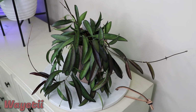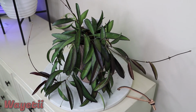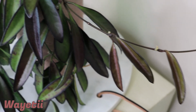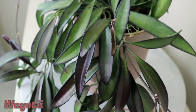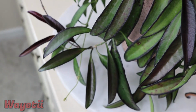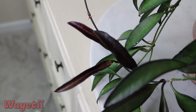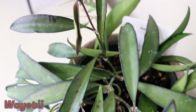Hoya weyertii has been one of the faster growers in my collection. It has been very no fuss, loving its life next to the grow light. As you can see, I'm loving its coloration, so it's staying right there as long as it is happy. I love these purpley burgundy leaves, the super dark margins. You will see this plant as just solid green if it's not getting this level of light, so it is the same plant, but I just love how this looks.